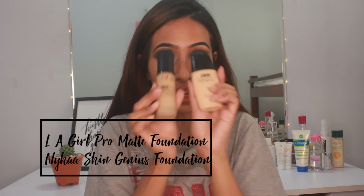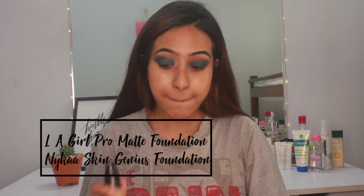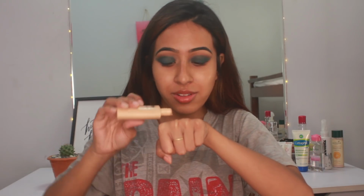Also, I'm using the Nykaa Skin Genius foundation and the LA Girl Pro Matte foundation mixed together, just because the Nykaa one is very glowy and dewy, and this one is matte. So, best of both worlds.